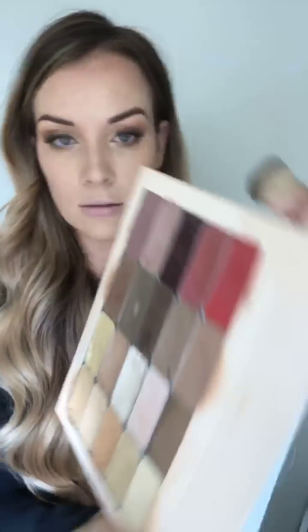Anyway, okay, so blush. I'm recreating that look from the other day. So I'm gonna use Scarlet. That's what I used the other day. It looks like this. Whoa, but it applies like this. So I like to pop my cheeks. I use the fluffy side of the B squared.